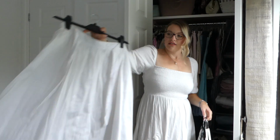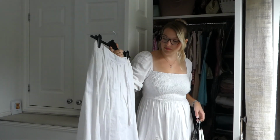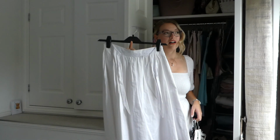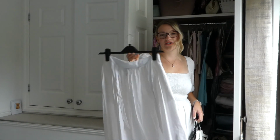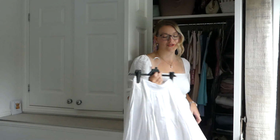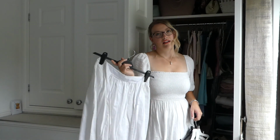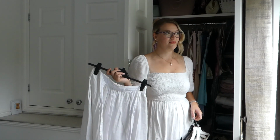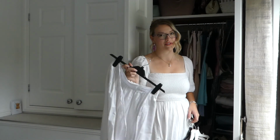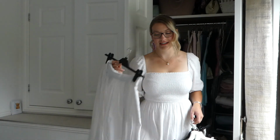Next up, we've got whites. So first up is this white midi skirt. It's kind of linen-y material. I will be keeping this anyway. I've not really picked it up a lot this year. I don't know if it's because I've just had new pieces in my wardrobe and I've not really gravitated towards it. It's also really annoying because I have to iron it whenever I wash it, which I don't like. So maybe it's something that I should consider getting rid of. We'll see next year, I think. I think I'm going to keep this for now.